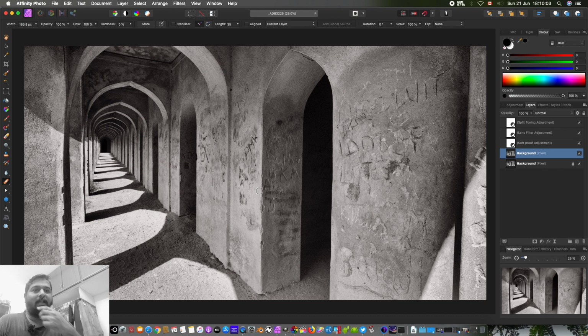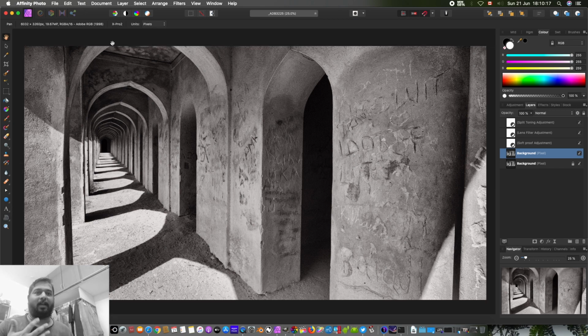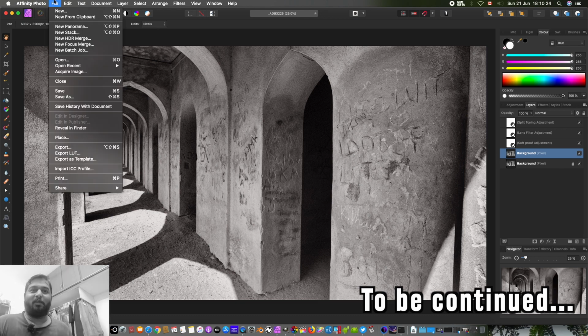Where Affinity Photo falls short is the warps and perspective corrections. It only gives you the four corners and doesn't let you adjust inside the image. So that's where it falls short, as much as I have discovered right now. Okay, so other things it had.